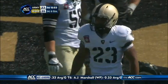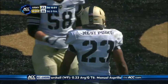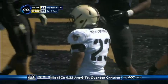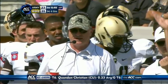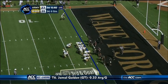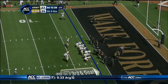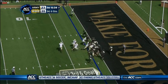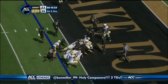And Petros on the tackle. It's a gain of 3 for Malcolm Brown. Brown's a guy who scored 11 career touchdowns and finds himself as a running back this week, whereas he's been a wide receiver in the previous 2 weeks. Steelman carries. Touchdown, Army.